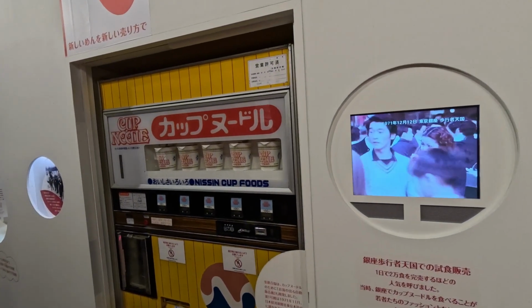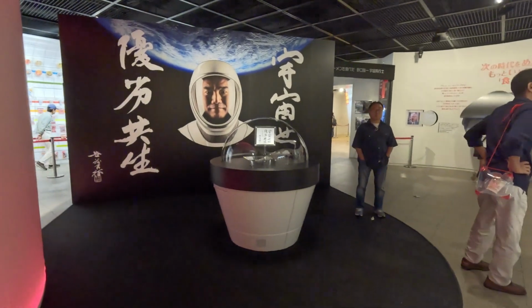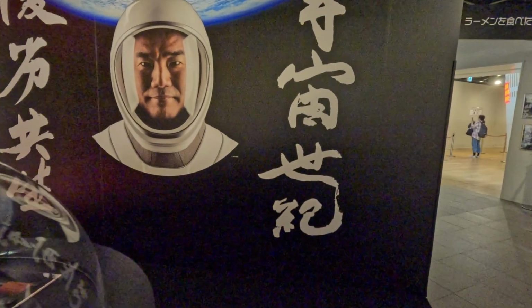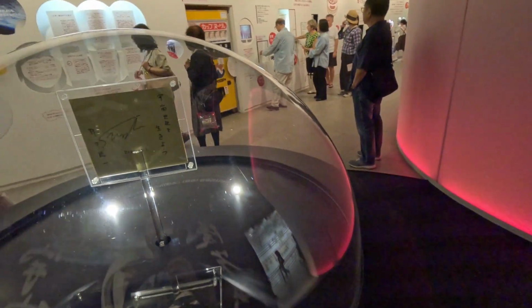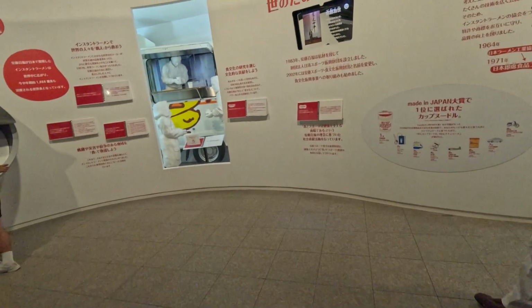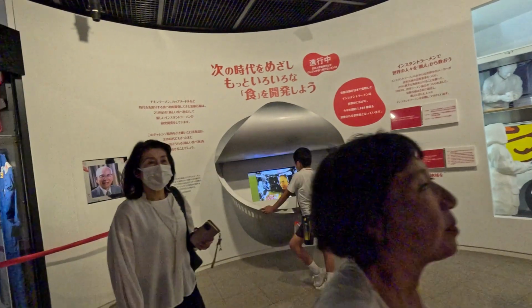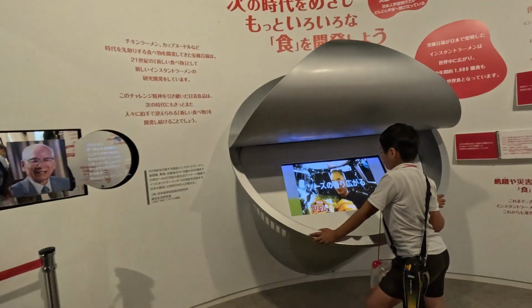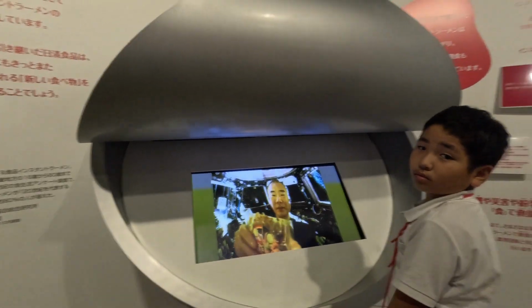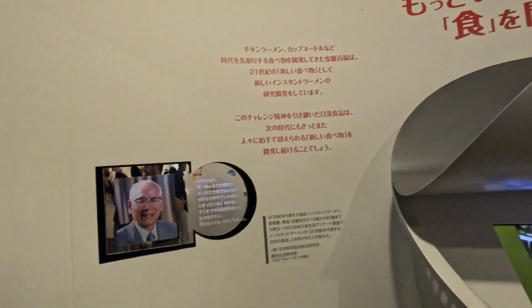And then a cup of noodle vending machine. So now it looks like we're going into a space exhibit. Do astronauts like cup of noodle? I'm gonna say, since it's here, the answer is probably yes. Okay, so the UFO, looking at the video, one of those packs is a UFO one, so maybe that is for the astronauts in space. Maybe that is where it came from.